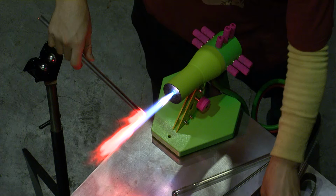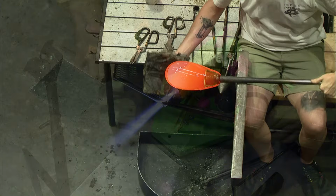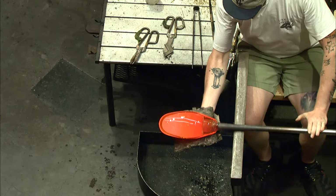All right. So Austin's got a couple fresh gathers of clear on top of that. He's going to shape this up, make sure to get it just the right shape and size to fit into the prepared bubble that he needs to pick up out of the pickup box.